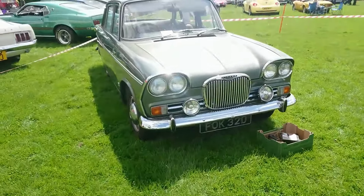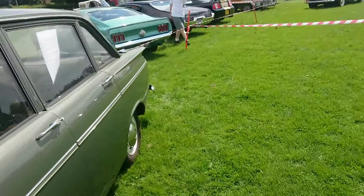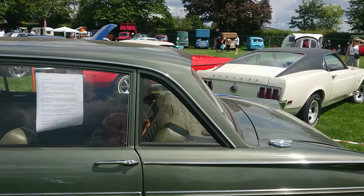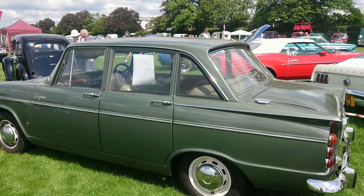Well, actually, whilst we're having a look at that, we'll have a look at this Singer Vogue. This is the kind of late Vogue before the Arrow type came in. We've got the sort of squared off rear window on this, based on the Hillman Super Minx. I think we call this a Mark III from memory.